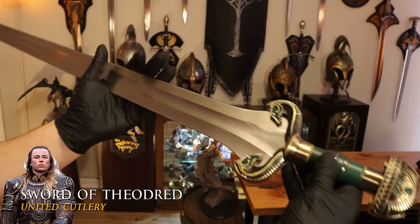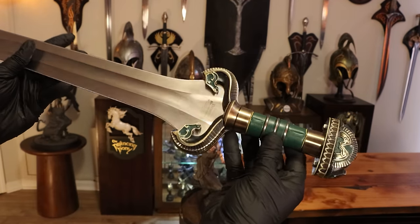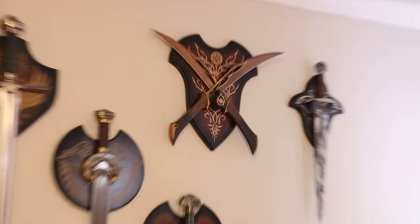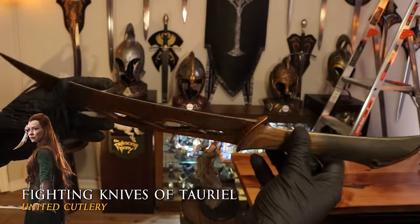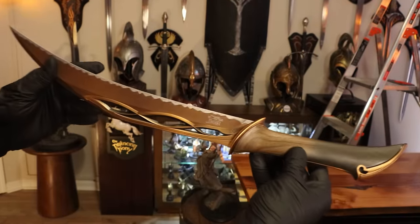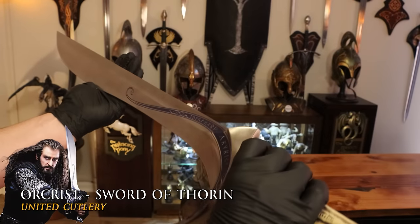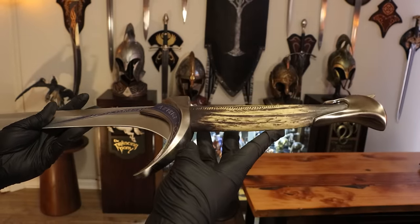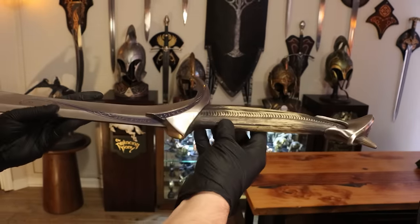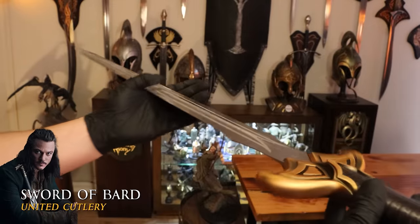Next is the last of the Rohirrim swords, for a character that just had a brief on-screen appearance, the Sword of Theodred. Up above are the Fighting Knives of Tauriel by United Cutlery. Below that is the last Elven sword on this wall, used by the Dwarven King Under the Mountain, Thorin Oakenshield, Orcrist, the Goblin Cleaver. To the right is the Sword of Bard by United Cutlery.